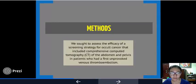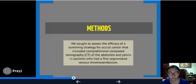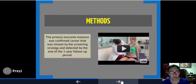The method. We sought to assess the efficacy of a screening strategy for occult cancer that included comprehensive computed tomography (CT) of the abdomen and pelvis in patients who had a first unprovoked venous thromboembolism. The primary outcome measure was confirmed cancer that was missed by the screening strategy and detected by the end of the 1 year follow-up period.